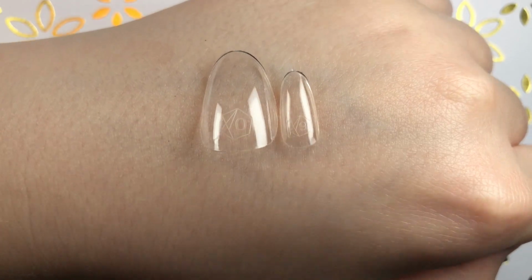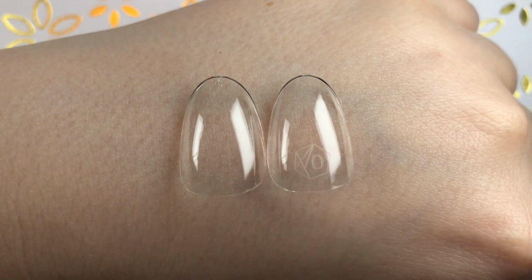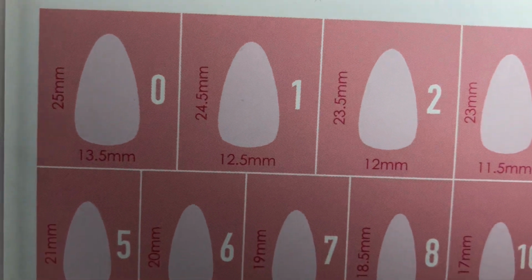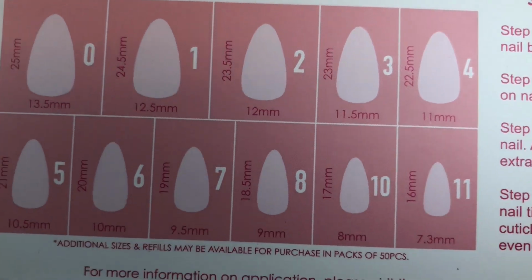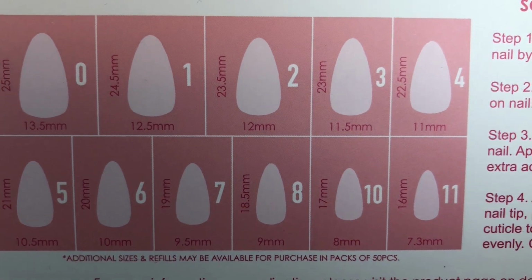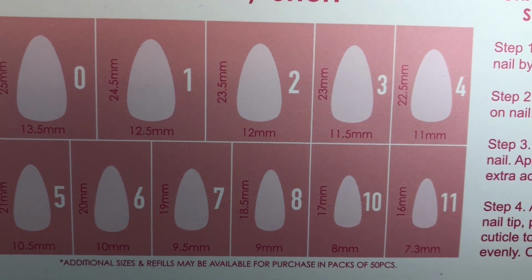Apres boxes have 10 sizes, but they do also offer a 00 size that can be purchased separately. Their nails are suitable for almost any nail size, but keep in mind that some styles run larger than others. When I was looking for my size in the daily Charme tips, I thought I was going bonkers. Do you see anything wrong with this lid here? I thought maybe I had a typo or something on my box, but I noticed that all of them were like this. They were all missing one size, and I have no idea why.